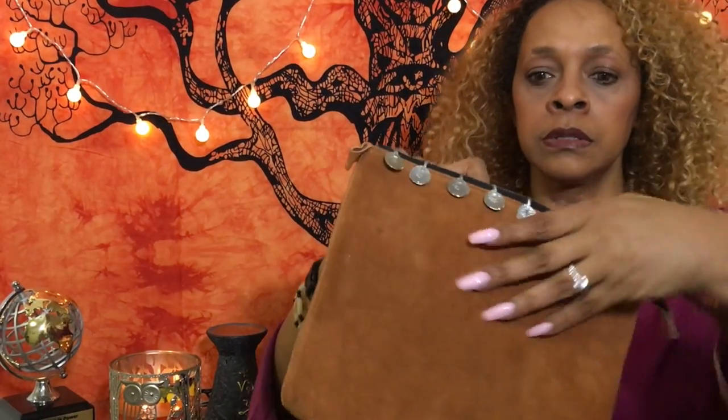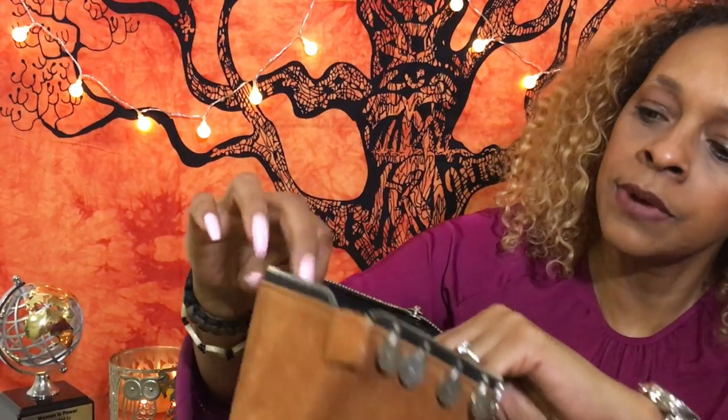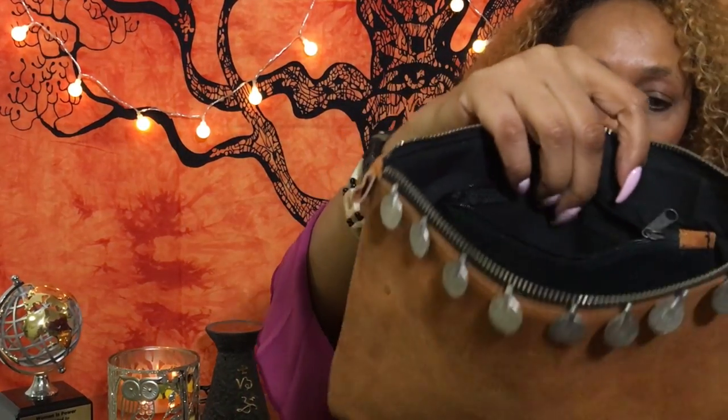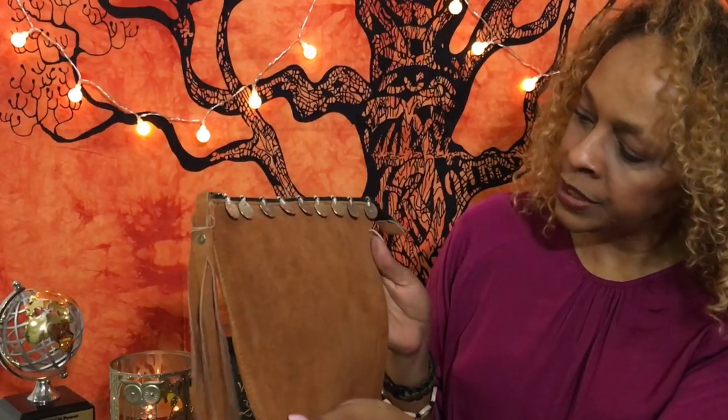And just let you see how nice it is here. And it opens up. And I have some stuffing in there. Move that out of the way. But when you open it up, it also has a zipper compartment inside as well. And it's plenty of space in there. I mean, I love this bag. It's very, again, very bohemian. It's very me. And I'm gonna get a lot of use out of this. But I love it. And I mean, it feels so good.